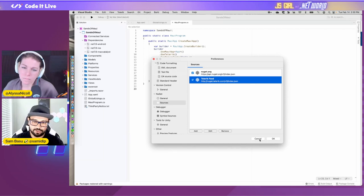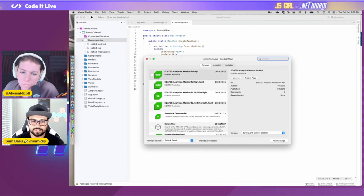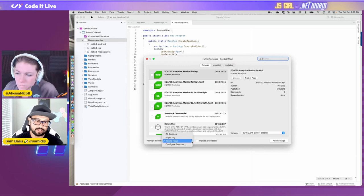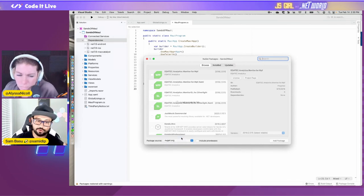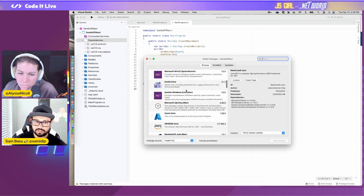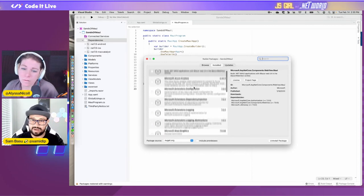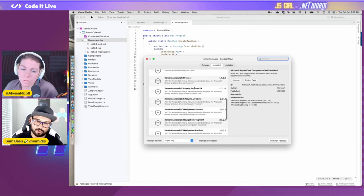So with that NuGet source, here's what I can do on any project. I can come in here and say, manage my NuGet package dependencies. Here you can see I can choose where I'm going. If I go to NuGet.org, then I see all of the Microsoft and NuGet bits, the common ones that are out there. I can choose pre-release, or I can say, just show me the ones that I have installed in my project. So now it's going down to a project level.